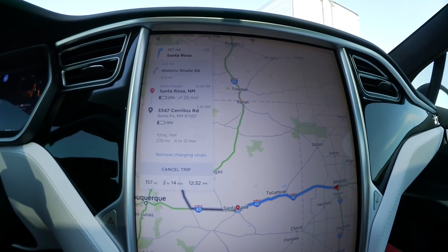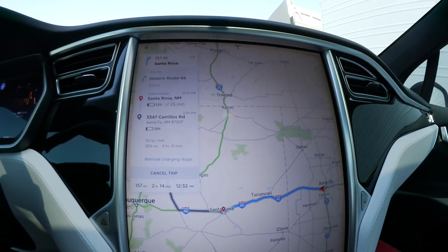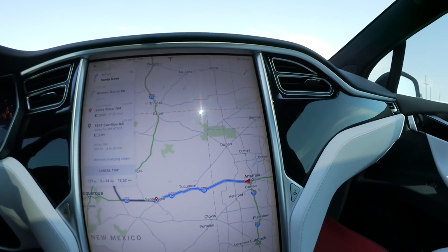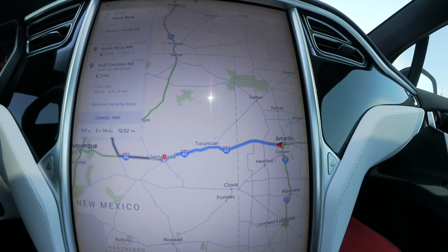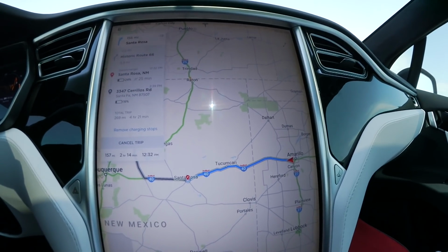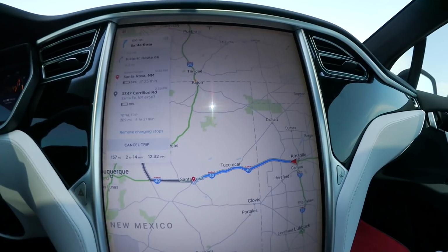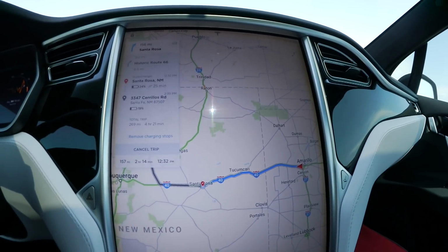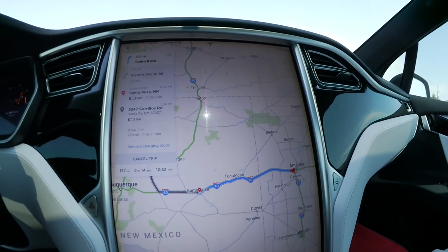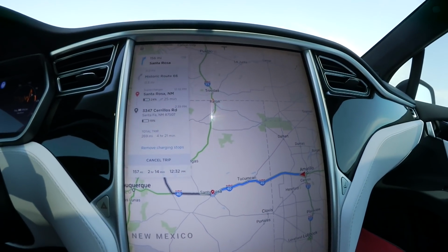If it's decreasing too much, then I have to start in Tucumcari or stop in Tucumcari, where there's a supercharger in between here, and we will see how that evolves. I think this distance is going uphill. So why I have so much consumption is we continuously went uphill.